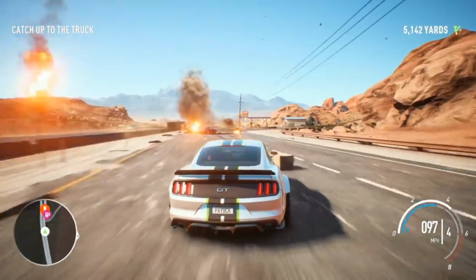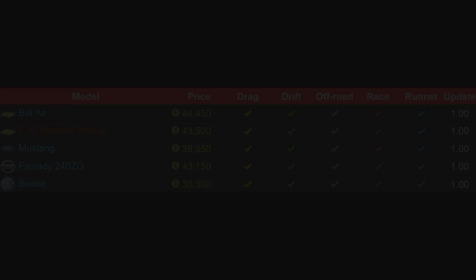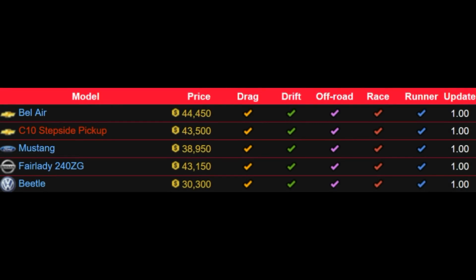Now, there are exceptions to this list, and the exceptions are the derelicts. If you take a look at this image on screen now, you'll see the Chevy Bel Air, the C10 pickup, the Mustang, Fairlady 240 and the Beetle. Every single one of them has got the ability to compete in any of the actual classes. Why is this relevant? Why is this important?